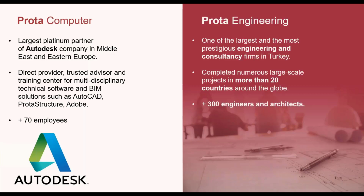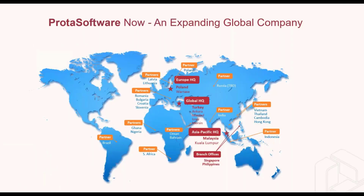Prota Engineering is one of the largest and the most prestigious engineering and consultancy firms in the Middle East region, having completed more than 1,000 projects around the world. We are an expanding company and growing every year.